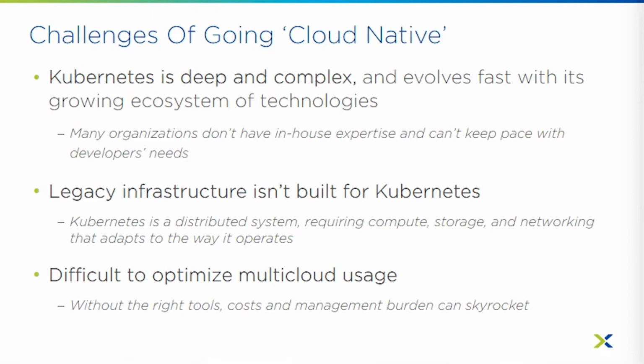Legacy infrastructure isn't built for Kubernetes. It's another big challenge. It's a distributed system, right? It requires compute, storage, and networking that adapts to the way it operates. And so trying to run a Kubernetes infrastructure with kind of a traditional SAN-based architecture leads to some pretty big challenges. So you end up having a lot of times when companies run it on-prem, like another silo for the Kubernetes, which is a big bare metal cluster that is kind of another whole thing to manage. And then it's difficult to optimize multi-cloud usage, right? Without the right tools, cost and management burden can really skyrocket.